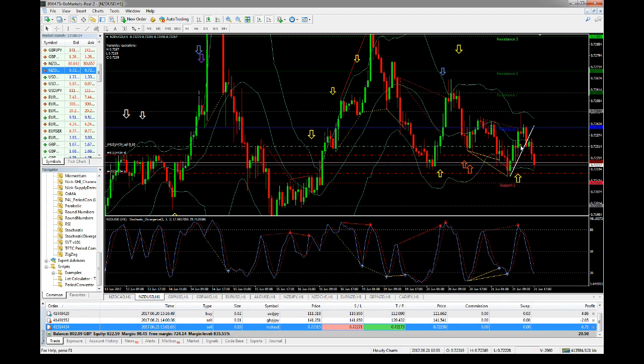But all I've done is seen this engulfing candle break the middle Bollinger Band. It's a nice break of the trend line. There's plenty of space to move to the bottom Bollinger Band. Also, these lows here, support 2 was down here. So plenty of room to move here, which it has done. We just need to see it come down to this point here.